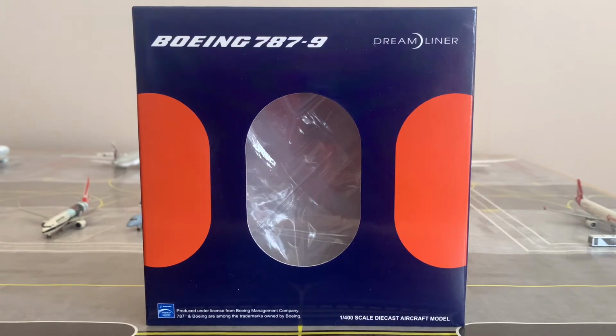This aircraft performed its first flight on November the 12th, 2020. As of today, this aircraft is 1.0 years old. This aircraft was built and produced at Everett's Paine Field, and this aircraft is currently active.